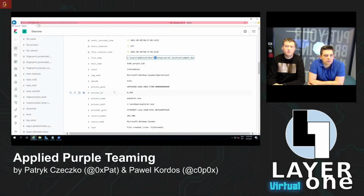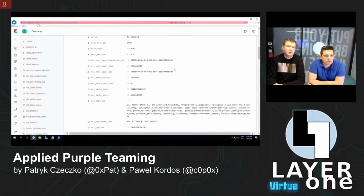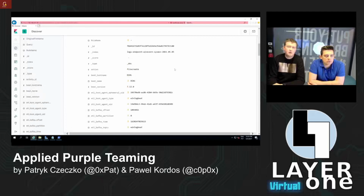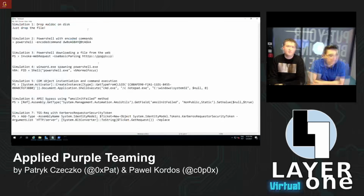Yeah, all right. You can also tune Kibana to have alert in that, but probably having alert on each particular file could be tremendous to go through. But even without alerting, we are able to go back and see what happened inside of our machine.